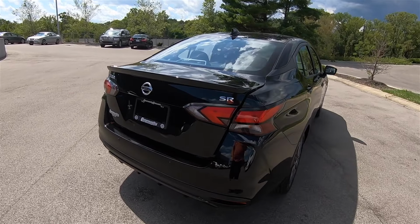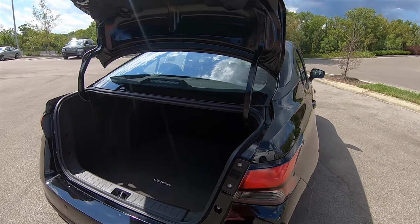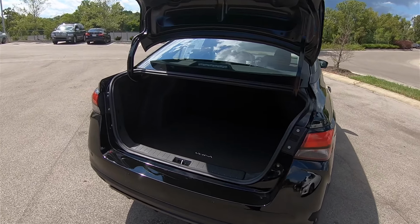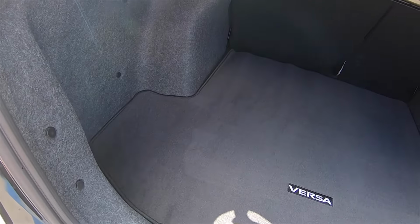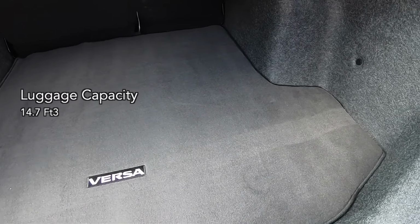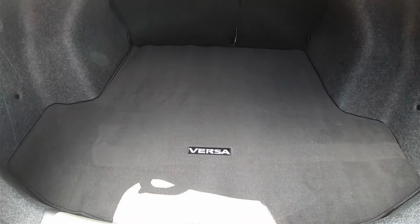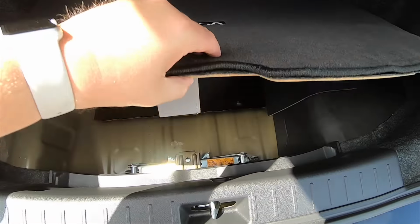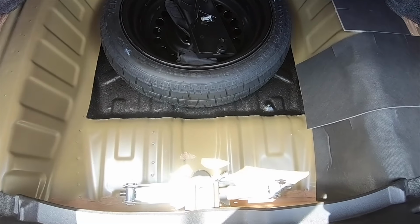The trunk does pop up, but it does not pop fully up. You have to lift it up the rest of the way, but that's okay. It is a spring-loaded hinge. And inside is revealed a very nice and very smartly styled luggage area. Features 14.7 cubic feet of capacity. A nice load flat floor with a nice cargo mat. Underneath the floor you do have a compact spare tire with jack and tools and some additional storage.